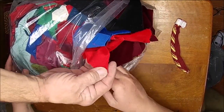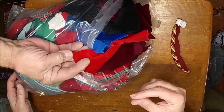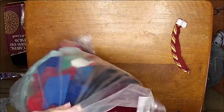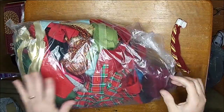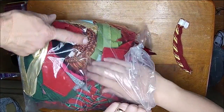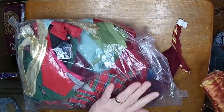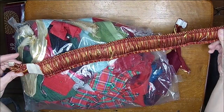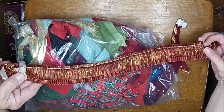It's not velour. It almost feels polyester, like corduroy or something. So, I don't know. If we don't use it, we will pop it back into the donation pile. That's why we got it, yeah, we got it for this. Because look at that. Isn't that awesome? Whoa, yeah, isn't that cool?